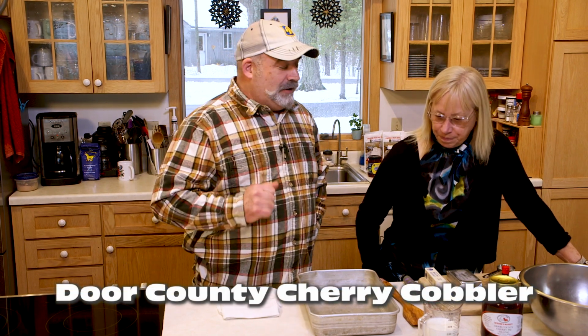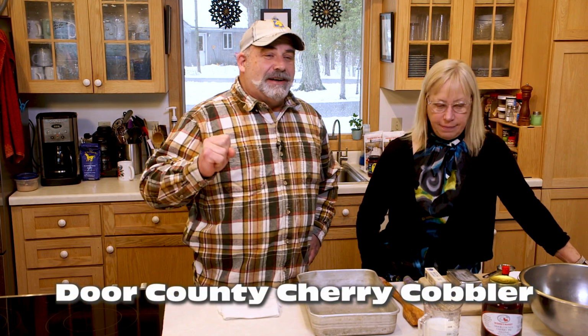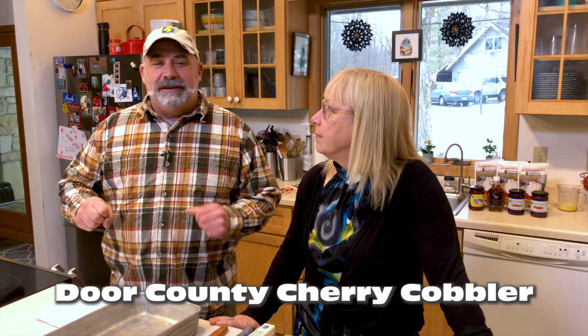But we're going to be making a Door County Cherry Cobbler. It's super simple. It's kind of another one of those easy ones.